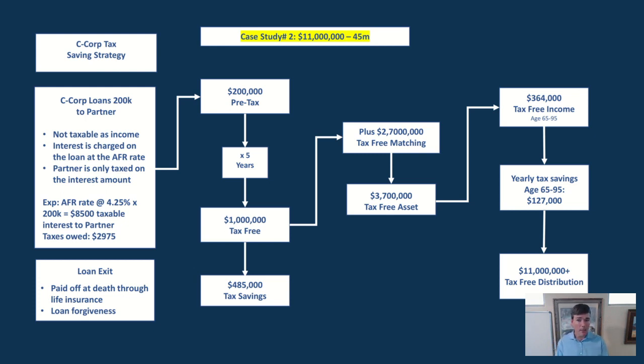So again, it's taxed if you're using the federal AFR rate. So the taxes are pretty small. You're looking at maybe about $3,000 in taxes that are going to be owed instead of $50,000 or $60,000 or more that would have been owed on that $200,000 in income. Then the same thing happens. So they're loaning the money, not taxable.